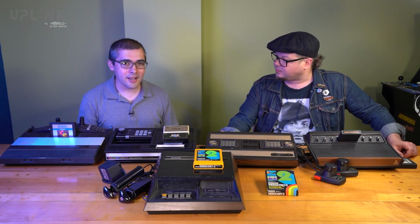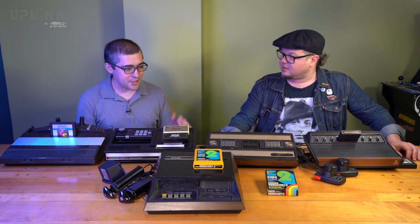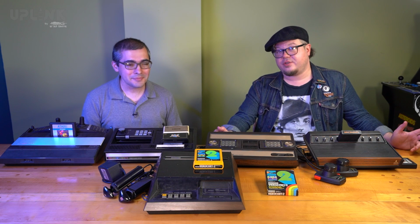This color cycling thing, I think, can be a source of confusion for people too, because you can plug in your 2600, and if you put in a game of Combat, you see all these different lights and different colors, and you're thinking, okay, what's going on here? Yeah, and essentially it was there to save your television.